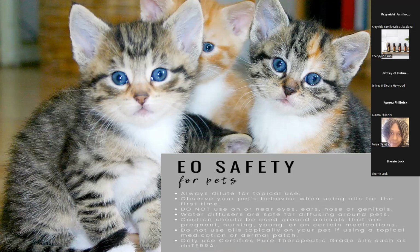So anytime you use oils around animals, you're going to use caution, especially if they're pregnant, nursing, or very young, or even very small. You're going to take their weight into consideration. And I'm actually going to show you a page that you can screenshot that will have the directions for dilution for weight. So that will help you not overdose, just like medications. You're not going to want to use certain oils topically on your pet if they're on certain medications, or if it's a dermal patch, you won't want to mix them.